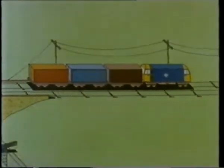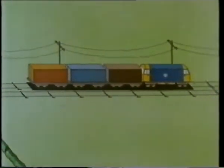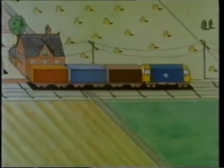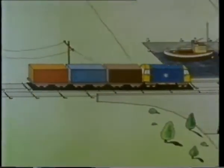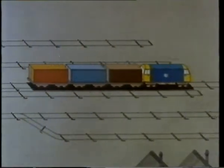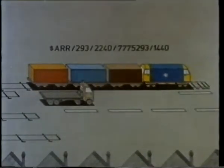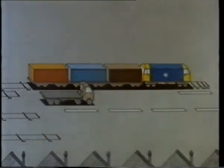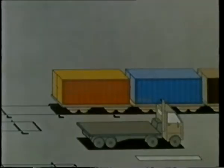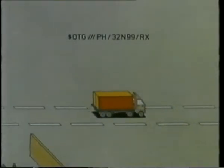All the information so far has been entered into the computer at the departure depot. But it's also available at the destination, and it's needed for when the train arrives. The arrival transaction is just a report that the train has finished its journey. Once again, the exact time is entered. And finally, when the container leaves the depot, the last transaction is OTG, outgate.